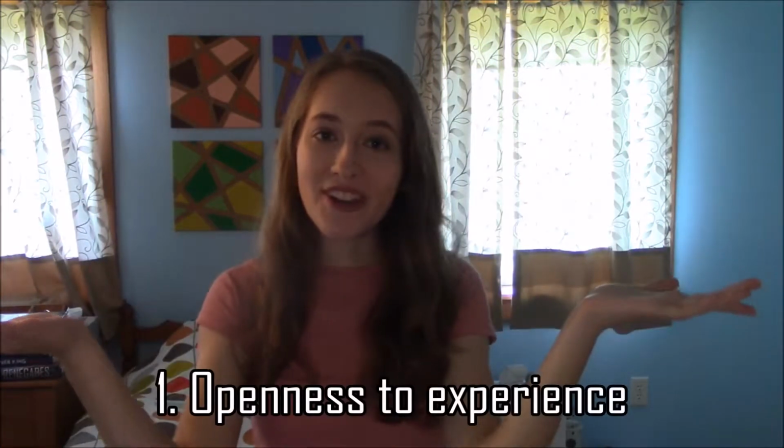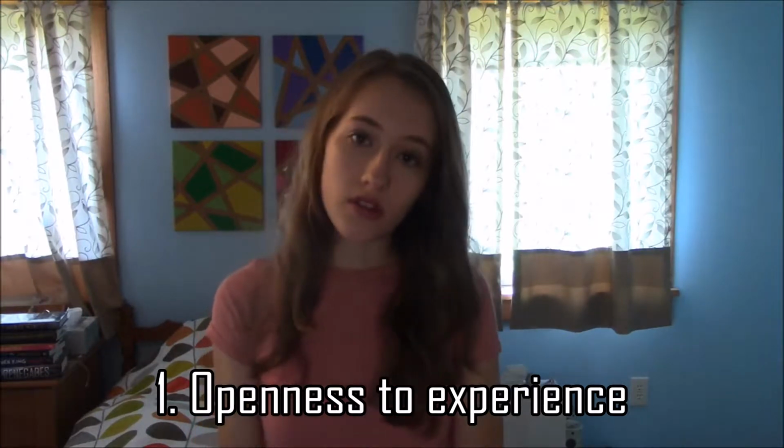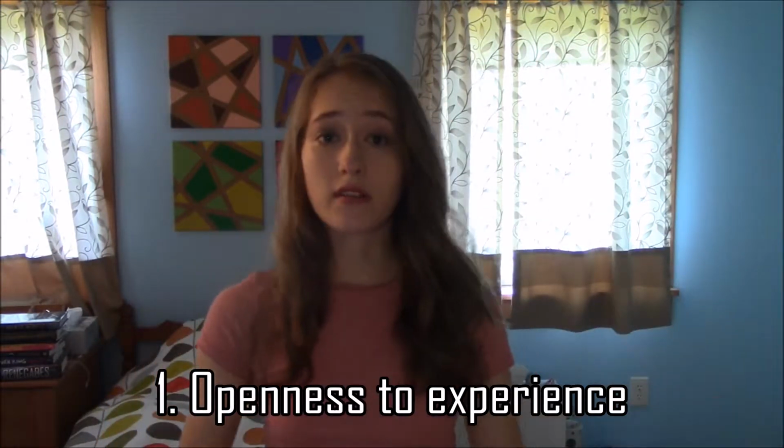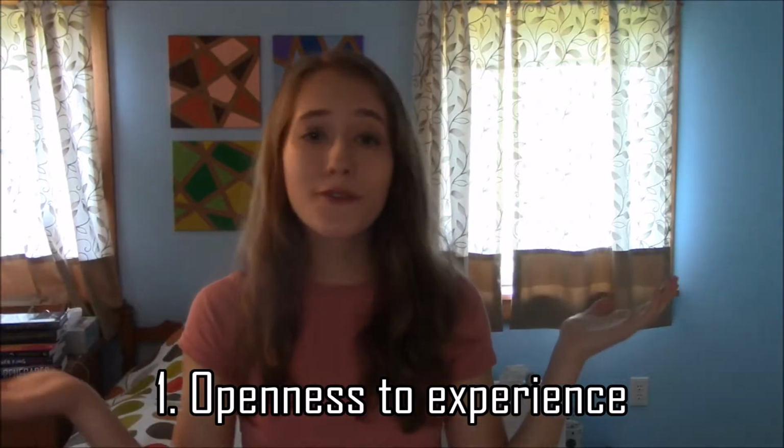Number 1, openness to experience. Now I know what this sounds like, but it's actually not at all what you're thinking. Openness to experience does not describe a curious person, but rather an imaginative person. That's right, this trait was basically made for writers.